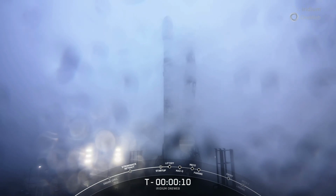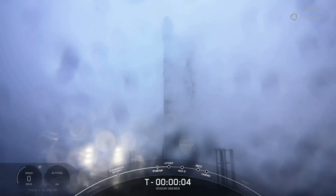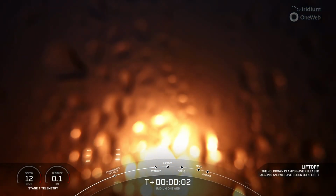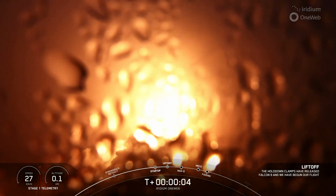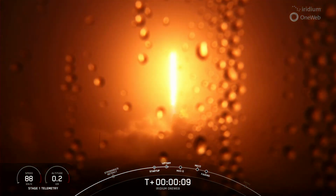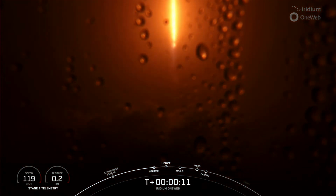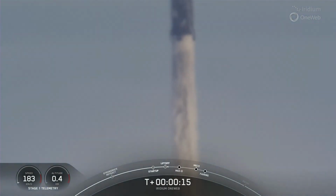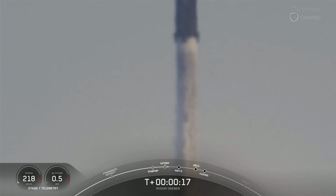10, 9, 8, 7, 6, 5, 4, 3, 2, 1. Full power. Liftoff of Iridium OneWeb. Vehicles pitching downrange. M1D chamber pressure is nominal.